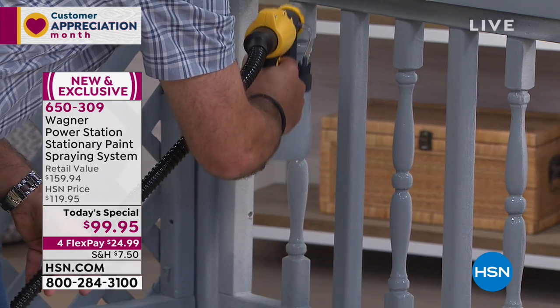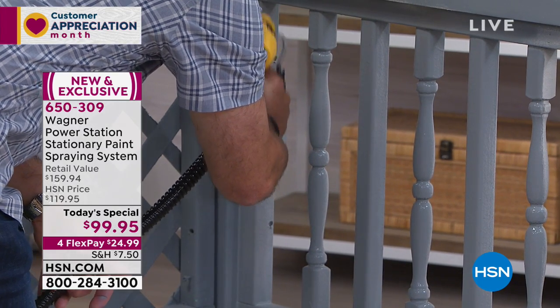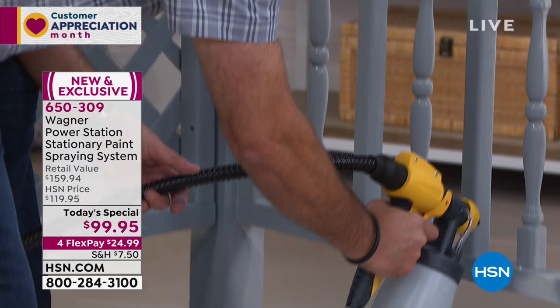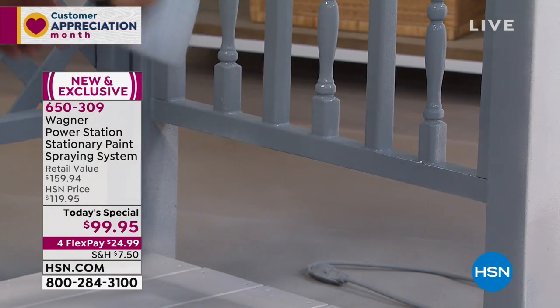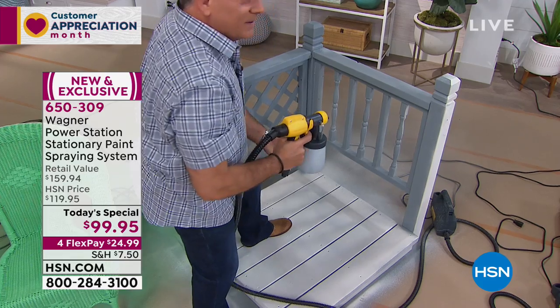Notice on the spindles as I'm doing them, I'm getting every little part of that. I haven't missed any of it. Now I'm going to change my angle again, and I'm just going to come across the bottom and do a little finishing right there. But you know what? I'm going to say that we're done. I'm going to say it looks pretty good.